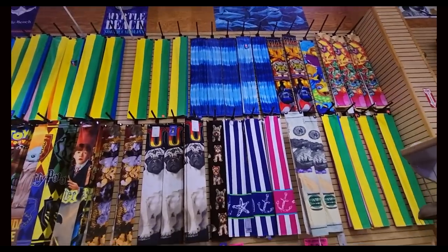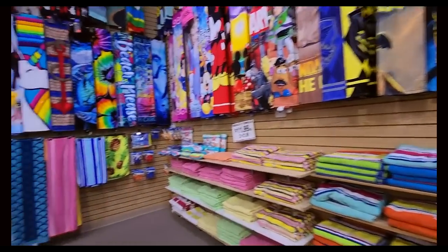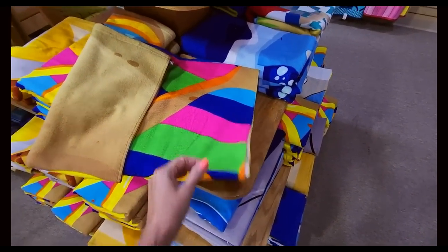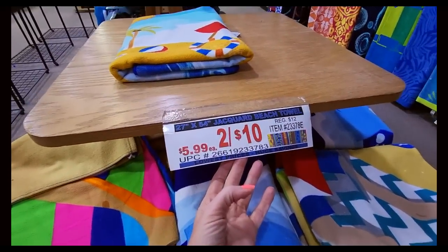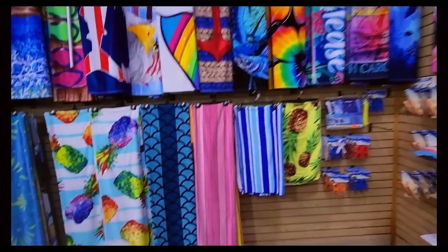Look at all the beach towels. Oh my gosh. They have a wide variety of beach towels for every price range. These were the less expensive ones here. They're very thin though. Very, very thin. 2 for $10. And you can get these larger ones over here.